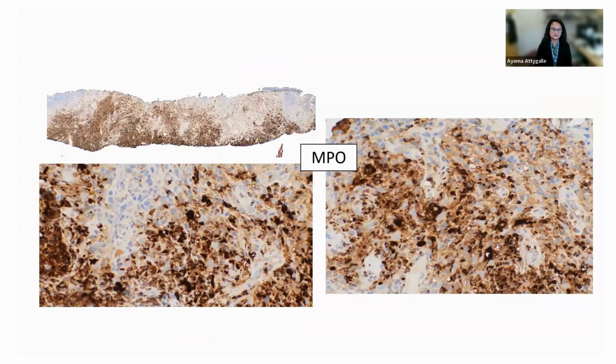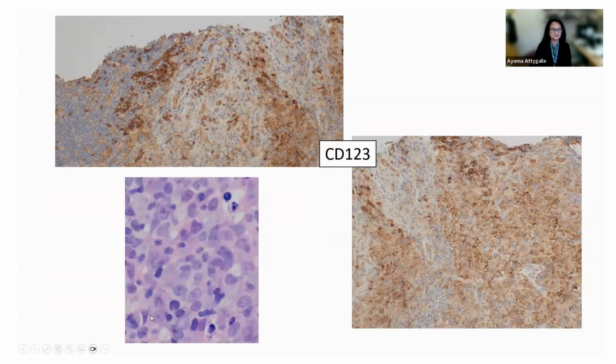But what is really unusual is that there is myeloperoxidase expression. Remember, there were no neutrophils. There didn't seem to be any myeloid precursors or anything like that. So which cell population is expressing this myeloperoxidase? It happens to be the histiocytes within this lesion. So you notice that there are some cells here which we don't quite know what they are. So let's look at that a little closer. These are cells which it's difficult to work out.